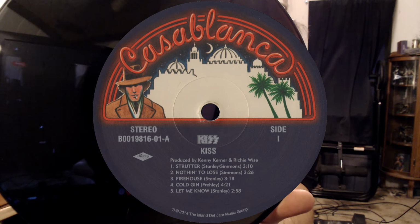So here we have the front of the jacket for the 2014. You'll notice there's a little UPC down here on the back. And then you've got a Mercury logo and the UME logo. Because Universal was the one that owned everything at this point. And then it's on 180 gram vinyl, and it got reissued with a blue label. So there's your 2014 reissues. Most of these you can buy on their own, or you got them with Kisteria.